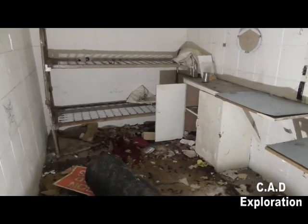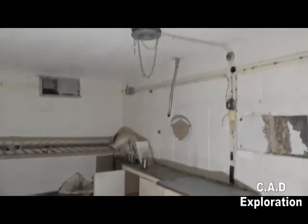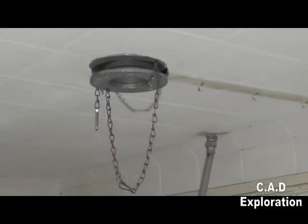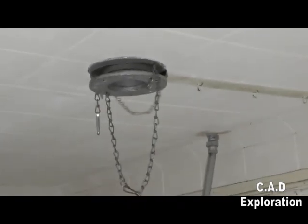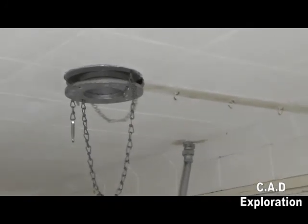Right, this is inside the post. As we were saying, from the surface, just there on the ceiling, that is the ground survey meter, where they used to shove up a probe and measure the radiation fallout of the bomb.